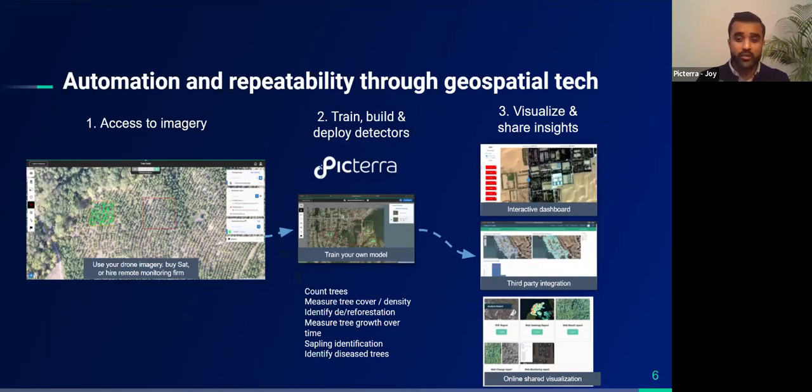So how do you start your project? You start with the annotating part. In this example, what you see here is a tree counting image. When you start on the platform, you start annotating what you want to observe. So you start with a tree, annotate enough trees, and from there you can run the model to see how it performs. And when you're satisfied with how the model performs, you can run it at scale. And the scale can be a couple of hundred hectares, but you can also extend it to thousands and thousands of hectares.